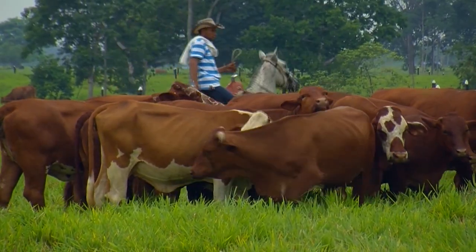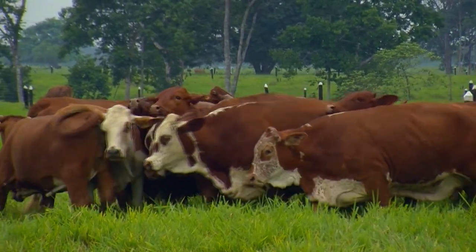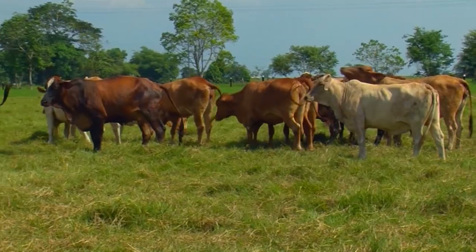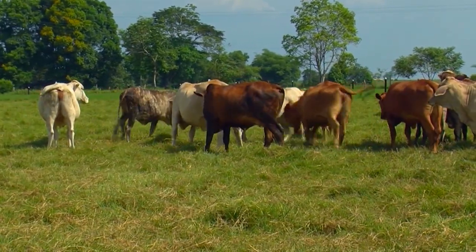The first specimens of this breed arrived in Colombia in the year 1991, imported from the US. With the passing of time, and thanks to a great adaptation and excellent production, today it can be found distributed across the most representative livestock regions in the country.